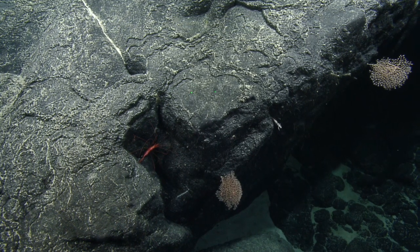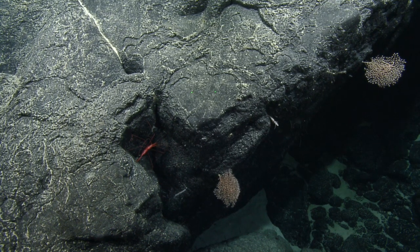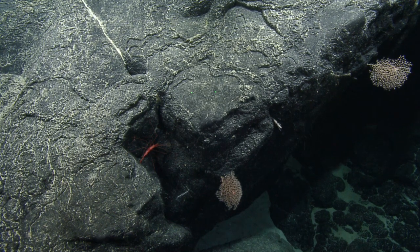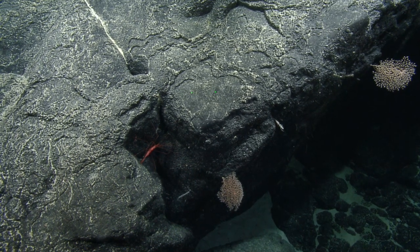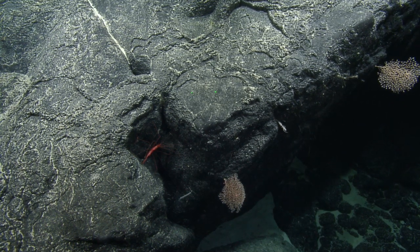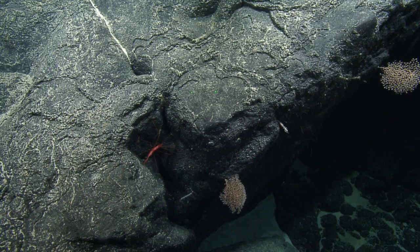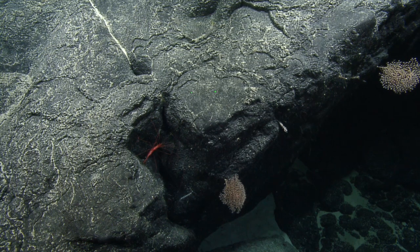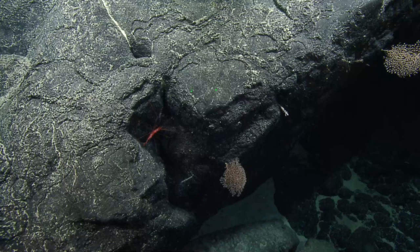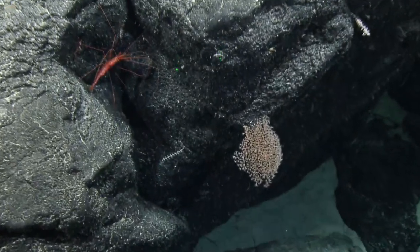It looks like there's a squat lobster in the middle of this one. I think so. I don't know if it's going to have any interest in coming along. I don't want to chop it in half. How much are you trying to get? Like 10 centimeters. It's got a lot of branching, so we don't need the whole coral. Zoom in. It's hard to see with the lasers. It's going to be tough.